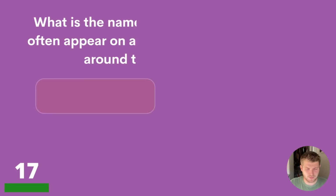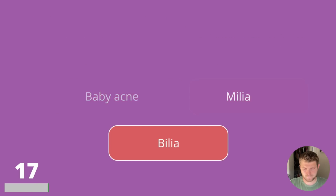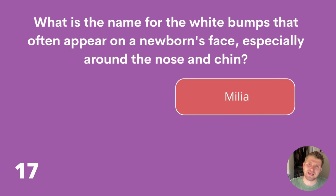17 now. What is the name for the white bumps that often appear on a newborn's face, especially around the nose and chin? Baby acne, milia, or bilia? The answer is milia.